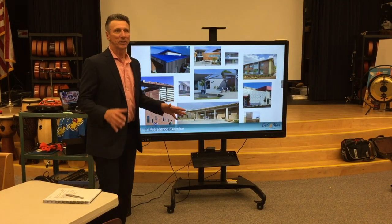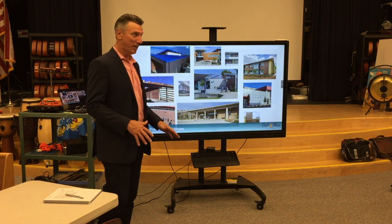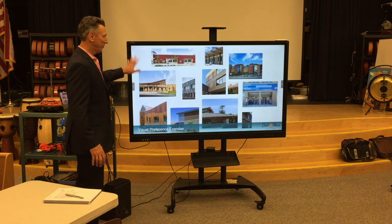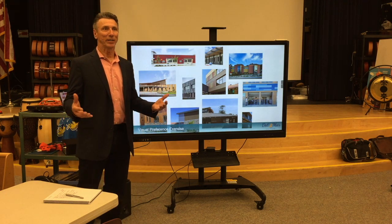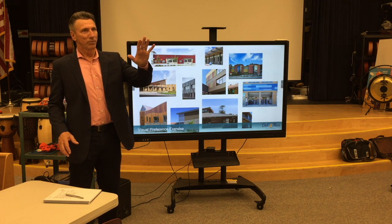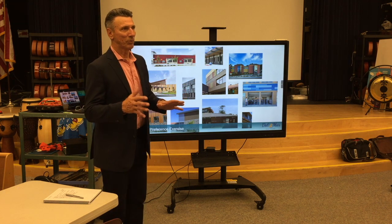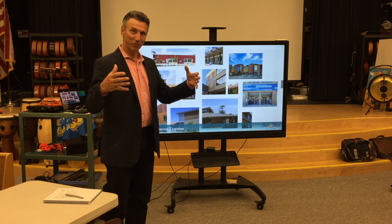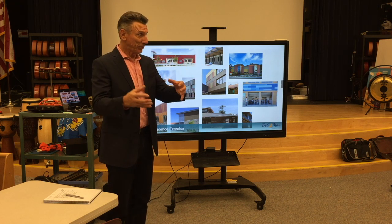So this next thing is visual preferences, or sometimes we call it visual listening. There's two boards, this one and this one in the back. Everybody's going to get three green dots and three red dots. All we want you to do is pick the images where there's something about it that you really like. What we're trying to understand is the feel of Delmar Hills fitting into the community, your interpretation of it, not ours.